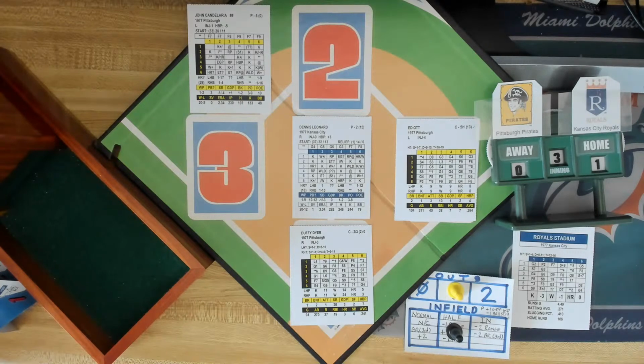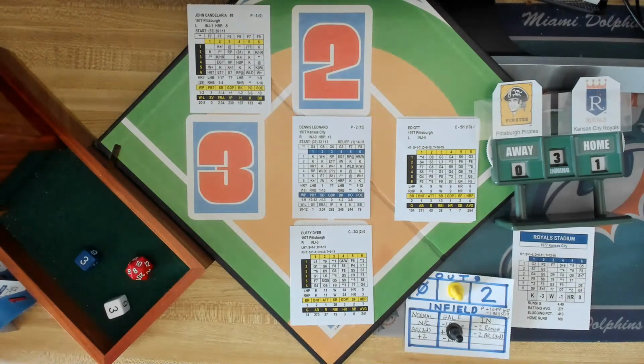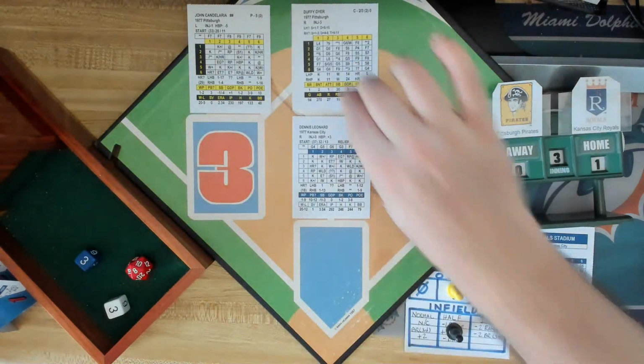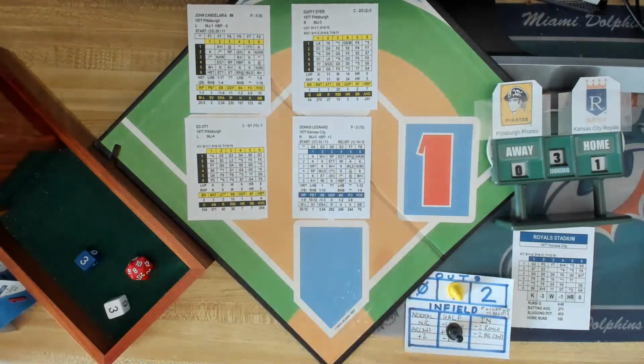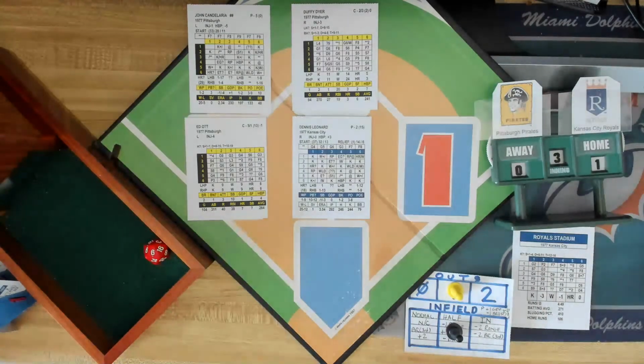1 out. Anything on Strat? Then 11, nothing happening. Leonard's pitch. That is a 5-4. That's at the ballpark. Royals Stadium 3-3. That's going to be a double to right field. Dyer goes to second. Ott goes to third. Ott's base running rating is a 2. On a double to right, subtract 1, so it's a base running rating of 1. The right fielder is Cowens, so on a 1, Ott will score. It is a 3. He holds at third base.